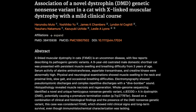This is where things start to get really interesting. Because the EMG revealed these unusual sounds: pseudomyotonic discharges and complex repetitive discharges. I can't even imagine what that would sound like. Well, the report actually says they sound like a dive bomber. Like a World War II airplane, noises coming from the muscles. Pretty wild, right? And what these sounds tell us is that there's something wrong with the electrical activity in the muscles. So the way the muscle fibers are contracting and relaxing is off? Exactly. It's a sign that something's messing with how the muscles are supposed to work.